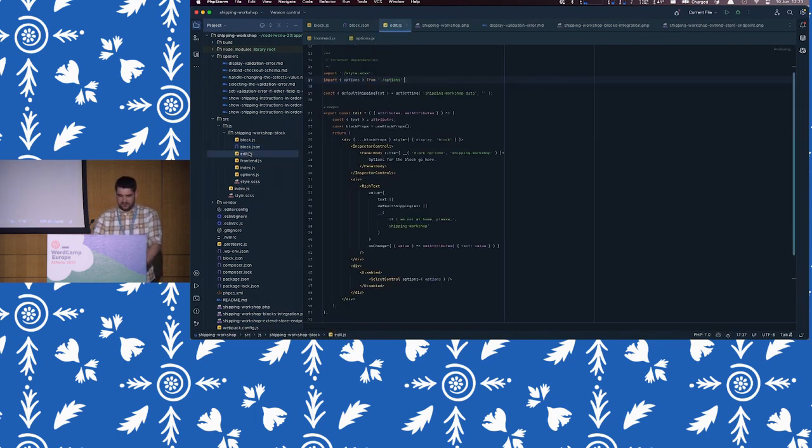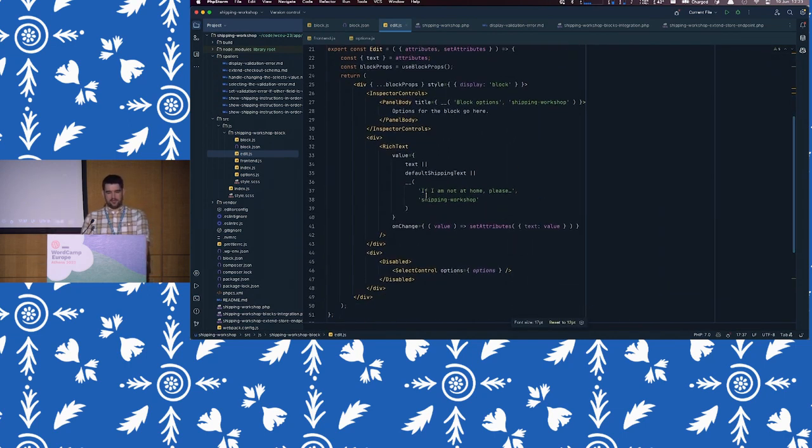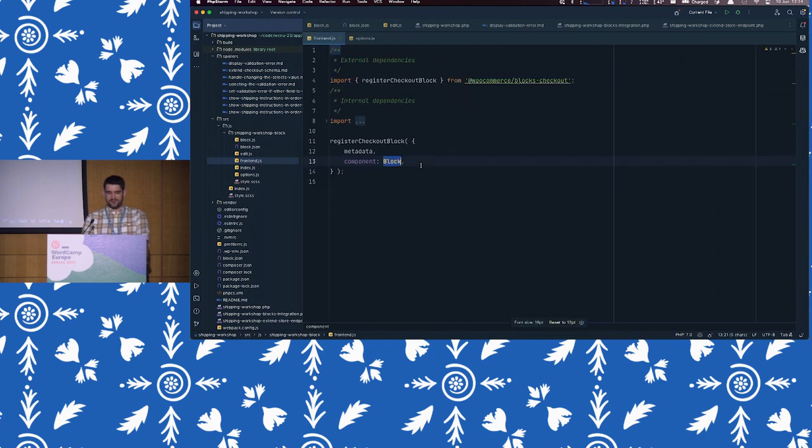Edit JS. Everyone should be pretty familiar with this, I think. It's just an editor file that's going to show up in the editor. If you want to add specific settings here for the block, you can add them here. In this workshop, we're not going to cover that, but this is the file where you do that. And front-end JS, this is the magic function I mentioned earlier, which will replace a static block with a React component.